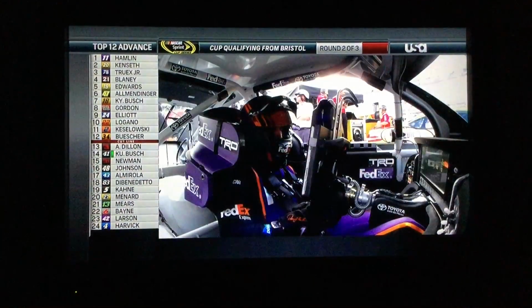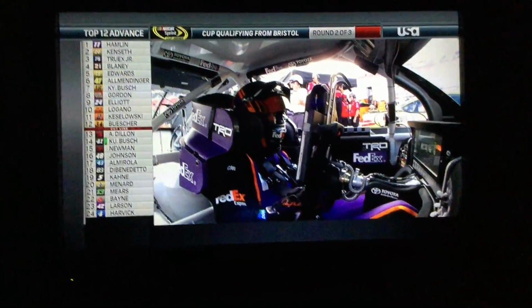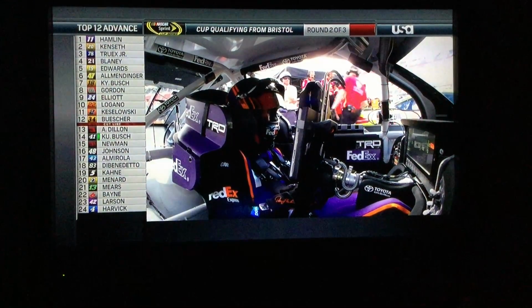Denny Hamlin once again fastest. He's won both rounds. We'll see how he does in the final round. We'll hear from drivers when we come back to Bristol Motor Speedway.